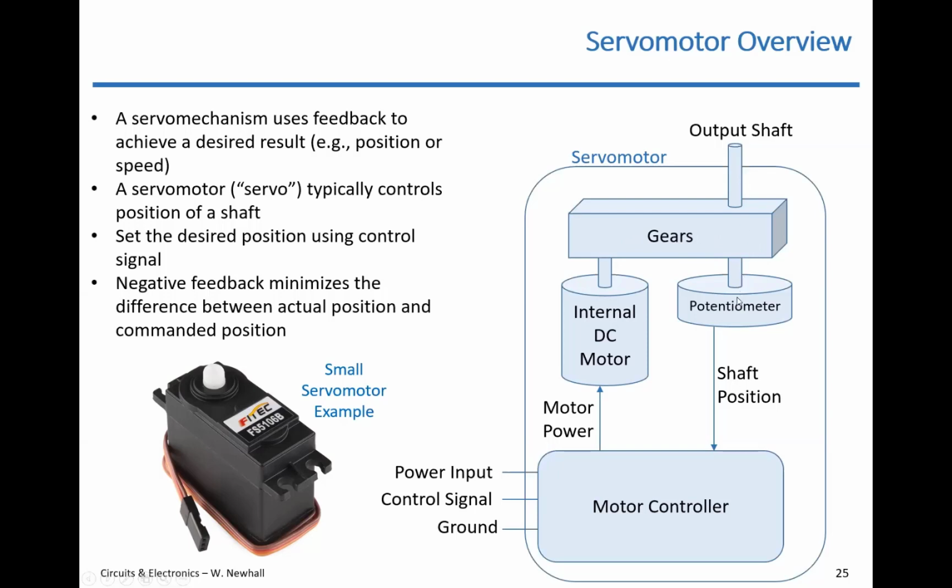The output shaft is connected to a potentiometer. And so the potentiometer is actually used as a position sensor. So think about it. We showed that you can control a voltage between two limits using a potentiometer, right? So you turn the knob between one extreme and the other of a potentiometer, and you get a changing voltage. Well, you could map the voltage to the angle of the potentiometer. So that's really a position sensor. So the output voltage of the potentiometer would tell you the position of its shaft. So that's what's done here.